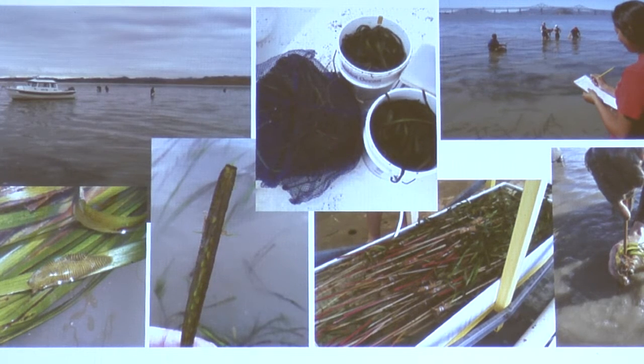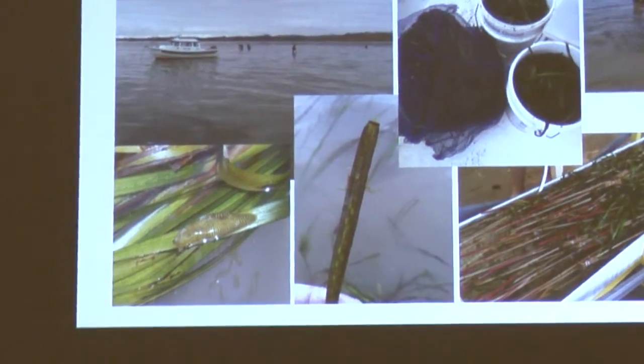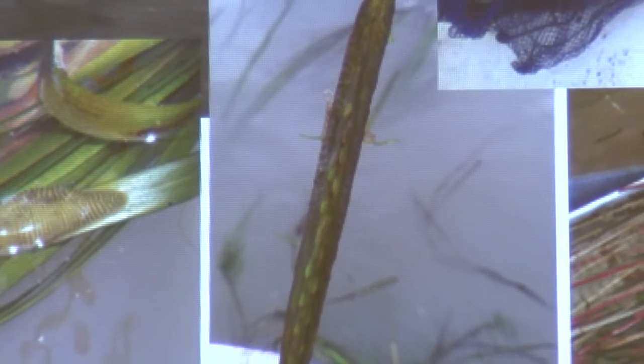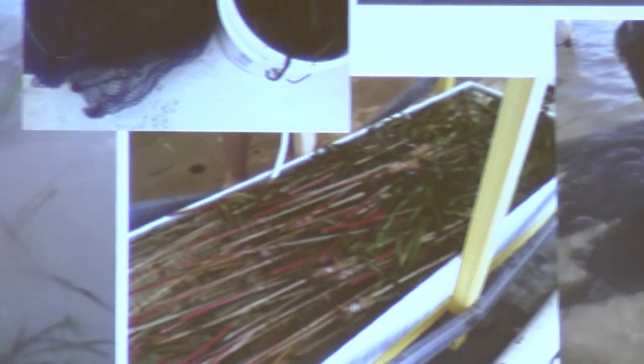So the close-up picture shows, I don't know if you can see those little bumps on there. Those are the seeds of the eelgrass. They put those in these bags and suspend the bags out where they want to restore the eelgrass with a buoy, and the seeds will drop into the sediment and sprout up.